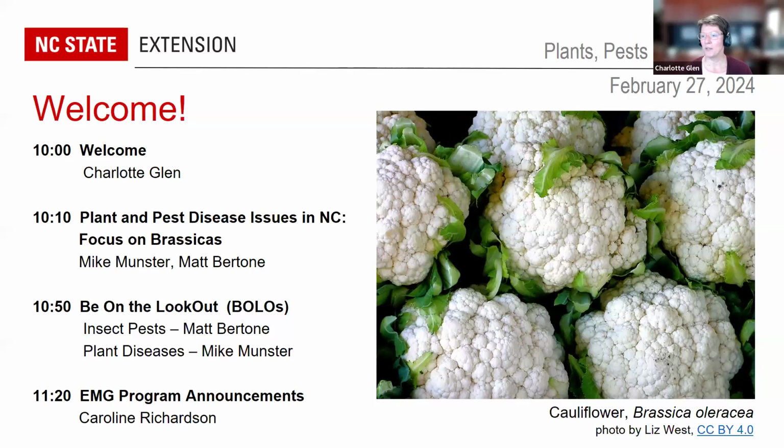Then Matt and Mike will be giving us a deep dive into the plant disease and pest issues of brassicas, which is the group of plants that many of our cool season vegetables, such as broccoli and cauliflower, as we see in the picture, and collards and kale, all those plants belong to that family.